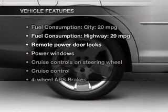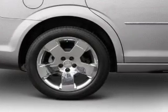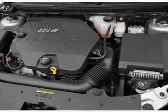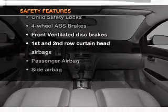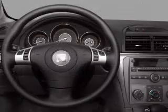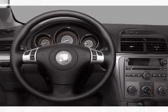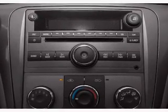Plus, enjoy these notable features that are included in this vehicle. Keyless entry, power door locks, power windows, cruise control, an AM/FM stereo with a CD player, a satellite radio, power mirrors. And for your peace of mind, the following safety equipment is included: front ventilated disc brakes, curtain head airbags, passenger airbag, side airbag, traction control, daytime running lights, low tire pressure warning.